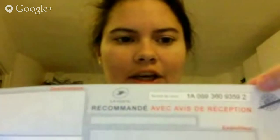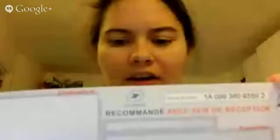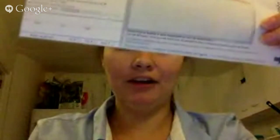You have your tracking number here, so you can go on to laposte.fr and track whether or not your letter was delivered. You bring your envelope and this receipt to the person at the post office desk, and they will stamp it with the date. So if, for example, you're sending a tax form that has to be sent by May 31st and you were sending it on May 30th, you want the date showing that the document was sent on May 30th and that it will be received by May 31st. So this is your proof of postmark.